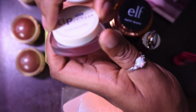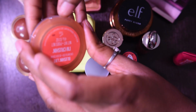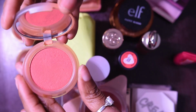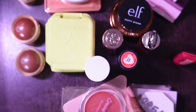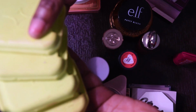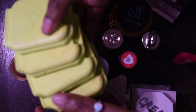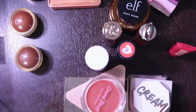It's like a moussey cream to powder. I really like this. Same with this item. I know that it's no longer available, but I really enjoy it. So for right now, I am going to keep it. All of my Half Magic, every last one, oops, I'm getting too close. Zoom out there. Every last one is definitely going to be staying. I love them all. Let's see about a declutter.